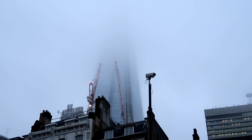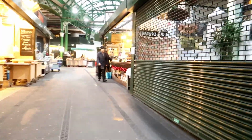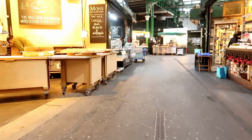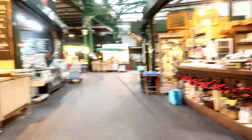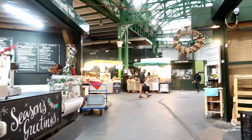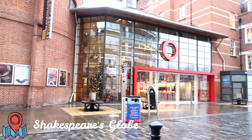Tube, and we saw the outside of the Shard. We chanced upon a King's College London campus, but we didn't go inside. And we managed to see the farmer's market, but most of the stalls weren't open yet, so we just had a walk around while it wasn't crowded yet. And we made it to Shakespeare's Globe.